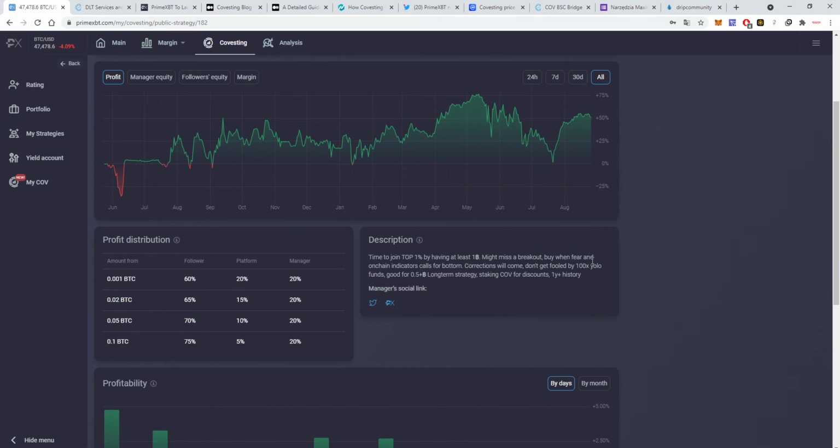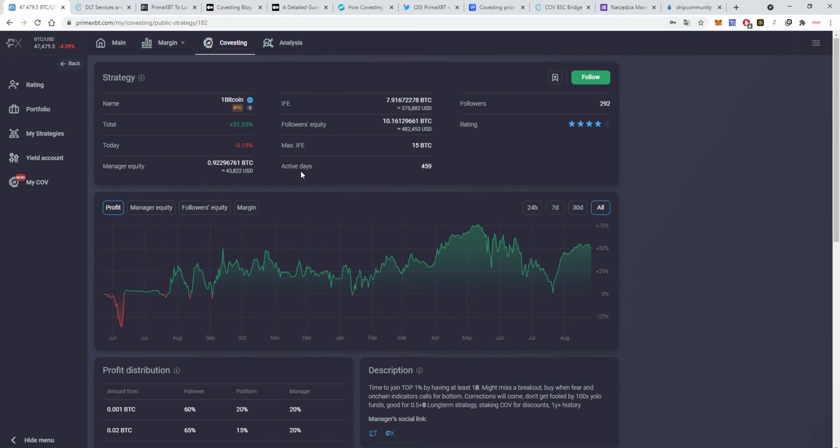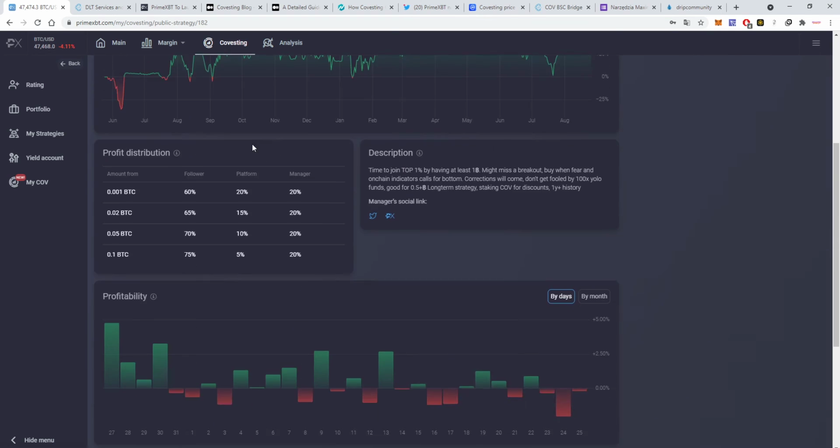Might miss a breakout, but when fear and on-chain indicators call for bottom, corrections will come. Don't get fooled by 100x YOLO funds. Good for 0.5 Bitcoin plus. Okay, so long-term strategy, staking COV for discounts, 1+ year history. So you can see that he is active for more than 450 days, actually 459 days, and total profit is 51%. Today is a bit negative, but it might be stable long term.